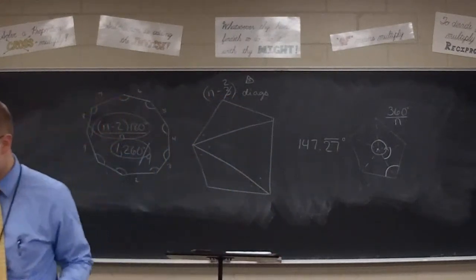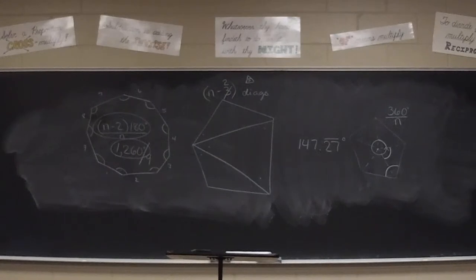Remember how to turn it into a fraction? Yeah. And then hit the S-D button again, and again. Okay, never mind. Do shift and then the S-D, and that might do it for you. There it is. Okay, that's what it is.